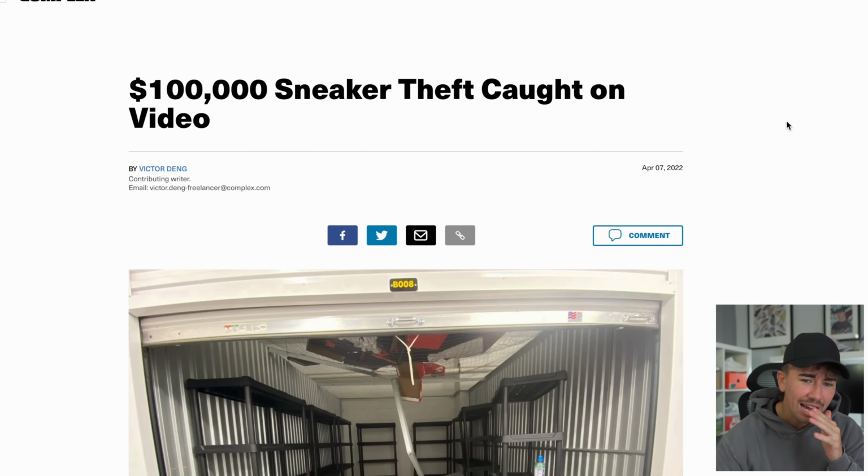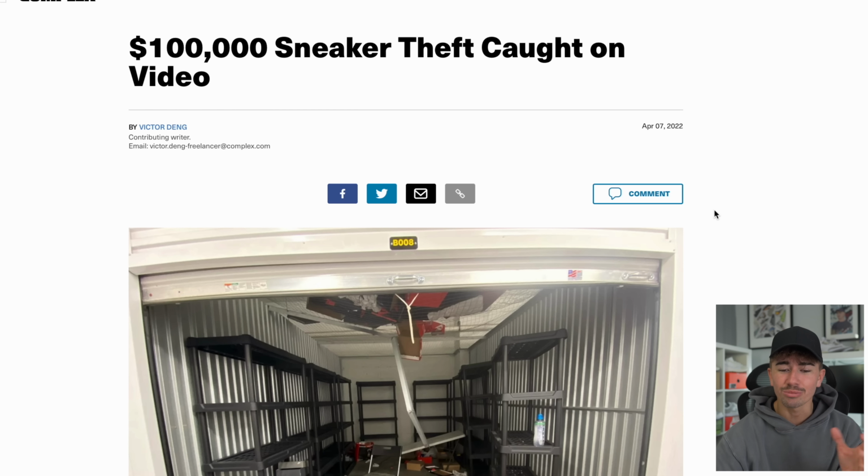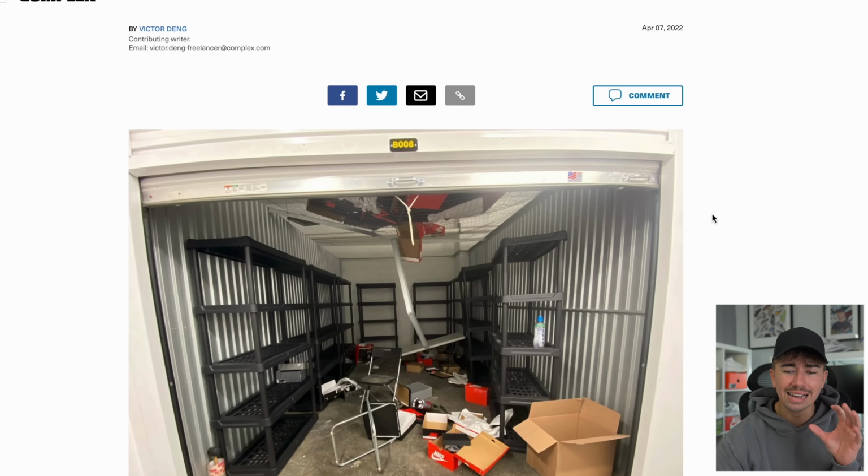Okay guys, for our final story of the day, I've got to bring you some more unfortunate news. Another theft, another sneaker theft. So a while ago, I think it was either last week or the week before that, we were talking about the U-Haul truck where I think there was like $250,000 in Yeezys that were stolen. Now $100,000 of sneakers was caught on video and was stolen from an online sneaker store.